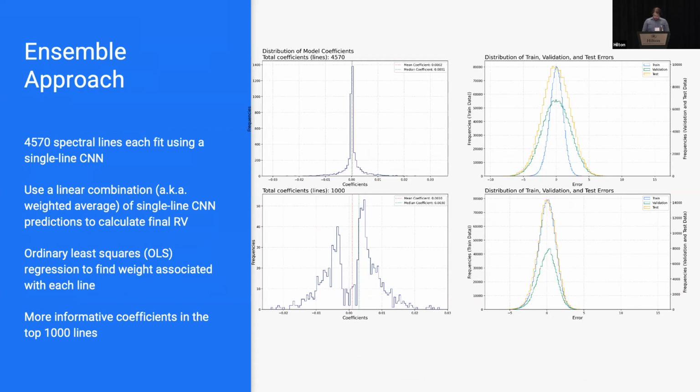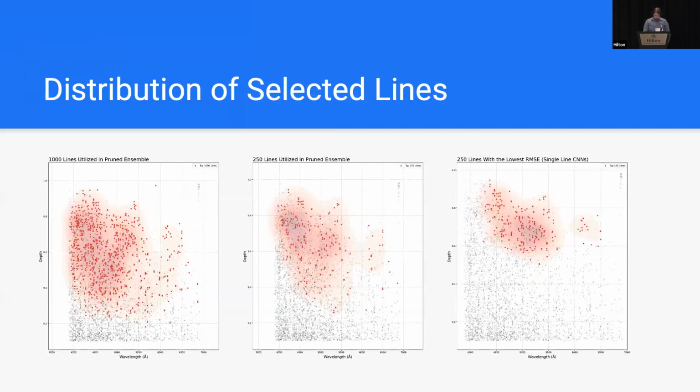One of our initial approaches with the CNN was to use an ensemble of CNNs. We use one CNN per spectral line, and then use ordinary least squares regression to fit for weights for those lines and get the average RV that way. In the top left plot, you'll see that most of those coefficients ended up being really close to 0. So we iteratively pruned that list down to 1,000 lines, and we found that those were a lot more informative for measuring the RVs. So we have our 1,000 line ensemble, 1,000 CNNs combined with this ordinary least squares regression approach. And then we further prune that list down. That's the plot on the left here.